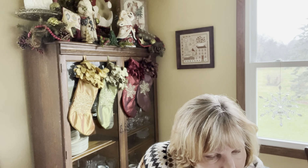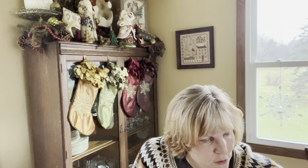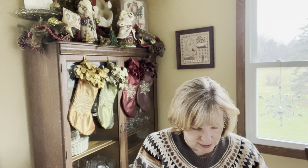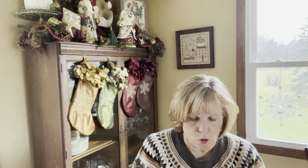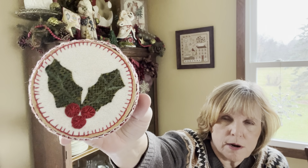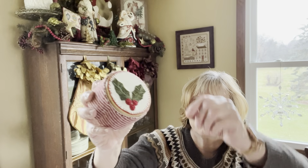Okay, and then, see, I have all this stuff on my dining room table. So I worked on this little wool piece that I bought at the Woolen Needle in Iowa when I was in Amana. We took a trip there, and this box is really cute.